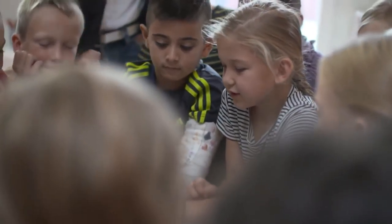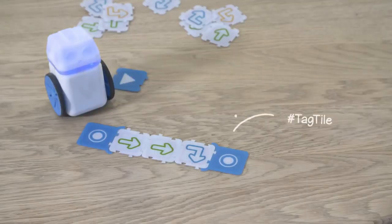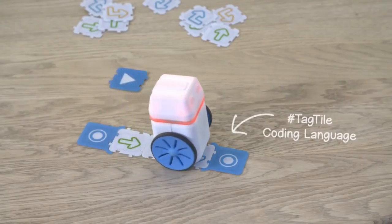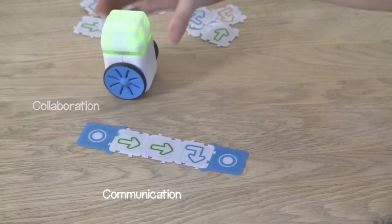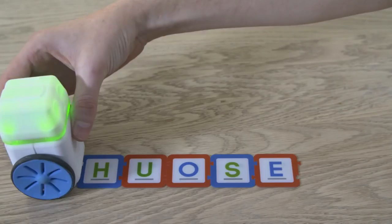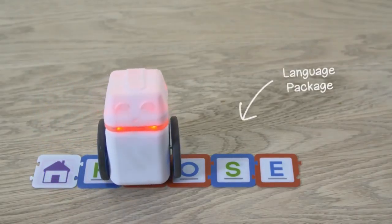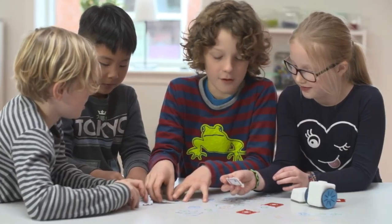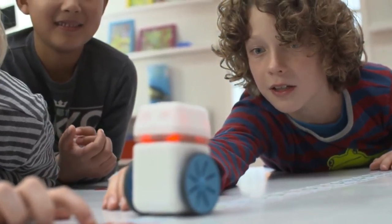Kubo revolutionizes the way we teach coding with the introduction of the tactile programming language. When you use the tactile coding package, children learn crucial 21st century skills like collaboration, communication, critical thinking, and creativity. You can also add the language package and children will learn to spell their first words. For every Kubo subject package, we provide learning material with examples, and therefore Kubo can both be used in schools and in homes as the coolest preschool toy.